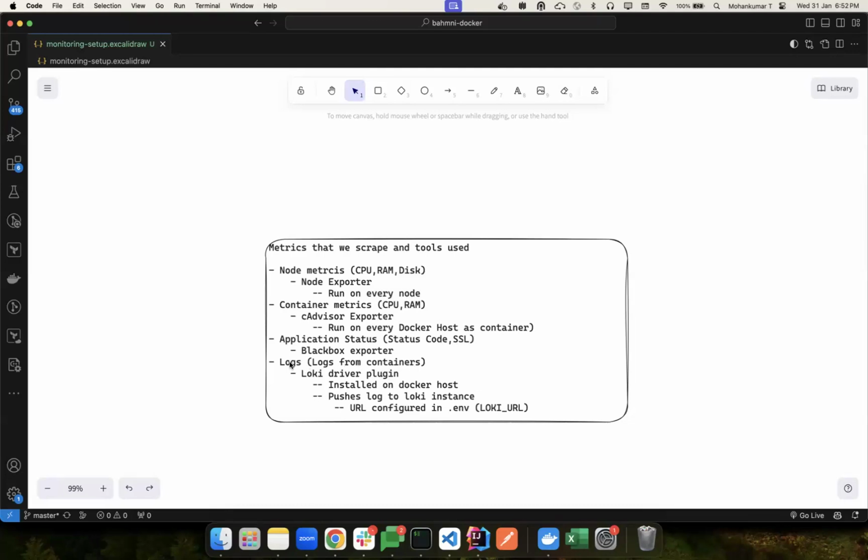And then for the logging part, we have used Loki, which is already available with Docker Compose in the Bahmni product as well. The same setup has been used. We install a Loki Docker driver plugin, which collects all the console logs from the containers and pushes them to a Loki instance. So we can configure the URL of wherever our Loki instance is running and push the logs to it.